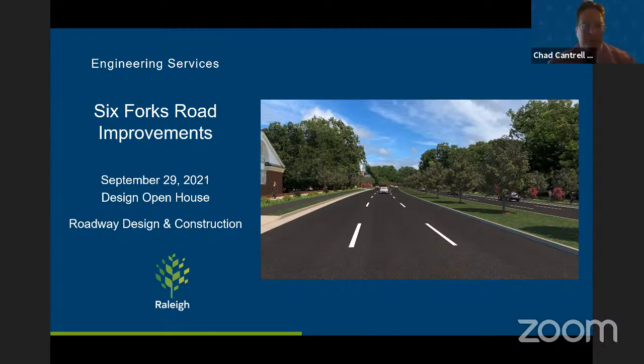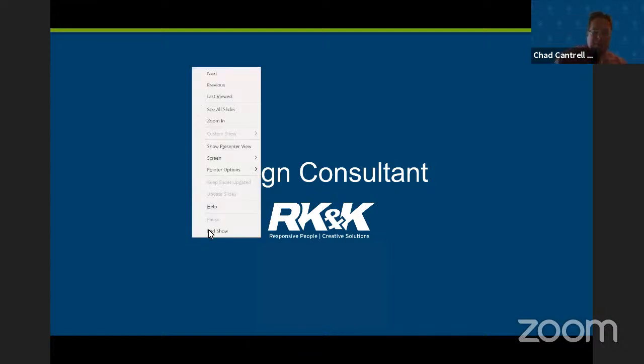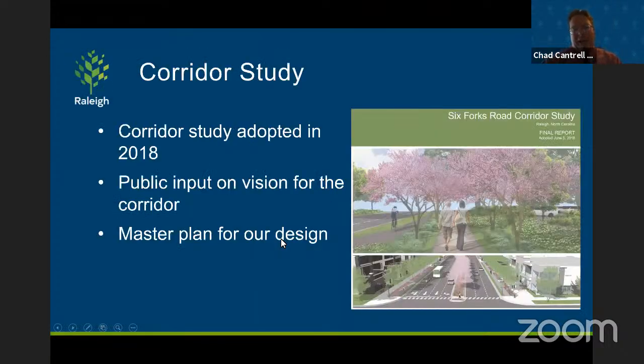Thank you. Good evening, everybody. And again, welcome to the Design Open House. We appreciate you joining us here tonight. And this is for the Six Forks Road Improvement Project. And again, I am Chad Cantrell, the project manager from the city of Raleigh. On the line with us, we also have our consultant, RK&K. We have Jeff here from RK&K. And from our real estate office, we have Sarah Beth and Dustin as well. Apologize, I'm having some mouse issues.